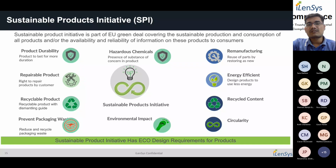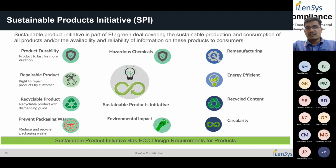A recyclable product is a product that can be collected, processed, and manufactured into new products after it has been used. So a recyclable product has to come with a dismantling guide. That is one of the requirements in this proposal. Prevent packaging waste: packaging takes a lot of energy, water, and other natural resources to produce, and it also pollutes the air, water, and soil.